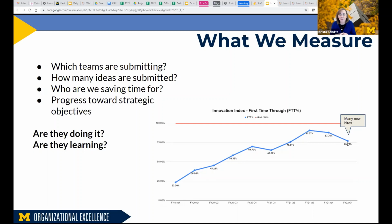The other thing I want to point out, back to, are they learning? These teams have been doing this now for several years. We still have a lot of turnover, right? This is an entry-level position. So we might keep people with us for a couple of years, and then they're ready to move on to their next challenge. So a lot of team turnover. Are we retaining that tribal knowledge? Are they still learning? Are they getting better?